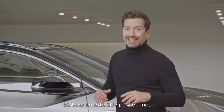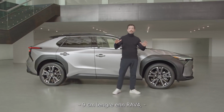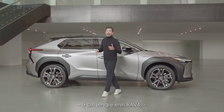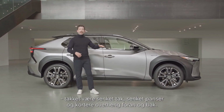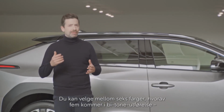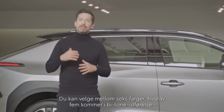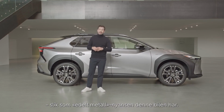The bZ4X is a real SUV with a length of 4.69 meters, 9 centimeters longer than the RAV4, and it has a very sleek silhouette because of a lower roof, a lower bonnet, and a shoulder overhang in the front and rear. You'll be able to choose from 6 colors, of which 5 come in a bi-tone execution, like this precious metal hue this car here is sporting.